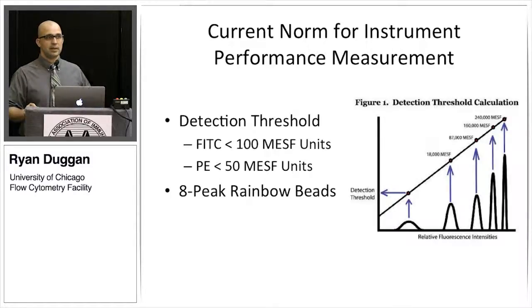The other common thing is to look at 8-peak fluorescence beads. These are a bead set that's commonly purchased from Spherotech, and this gives you 8 different fluorescence intensities across many of the different channels.